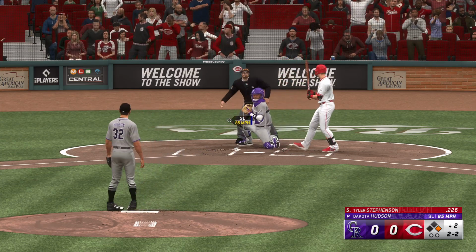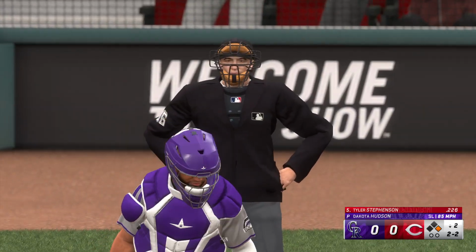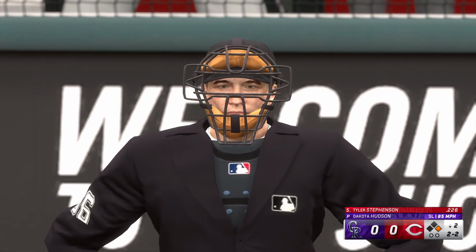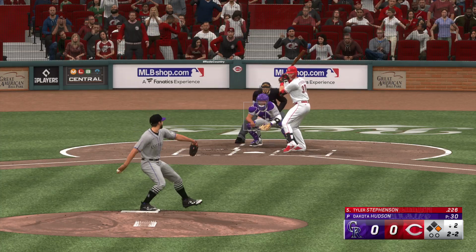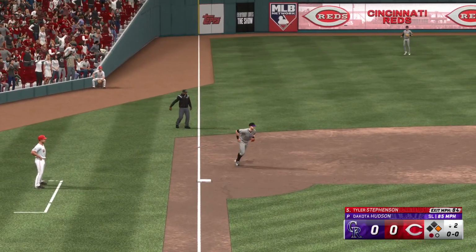And that's outside. Plate umpire, Earl Hendricks. Yeah, with Hendricks, kind of interesting. He's a good, consistent umpire, but you do hear that he kind of favors one side of the plate more than the other. So it's really hard to know for sure, but I think that usually it has to do something with where he sets up prior to each. Makes the catch, one down.